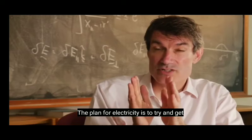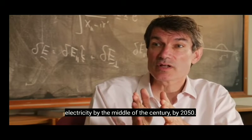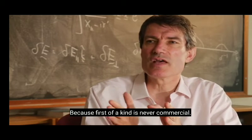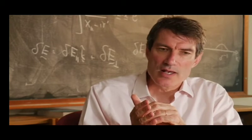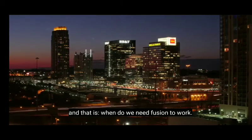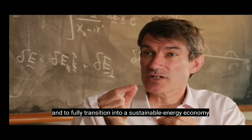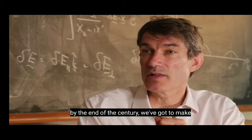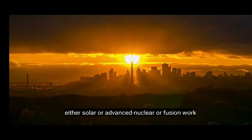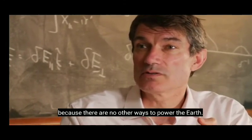The plan for electricity is to try and get electricity by the middle of the century, by 2050. First electricity. That won't be commercial electricity, because first of a kind is never commercial. But there's a deeper part to this question, and that is, when do we need fusion to work? So if we are to stop using fossil fuels and to fully transition into a sustainable energy economy by the end of the century, we've got to make either solar or advanced nuclear or fusion work, because there are no other ways to power the Earth.